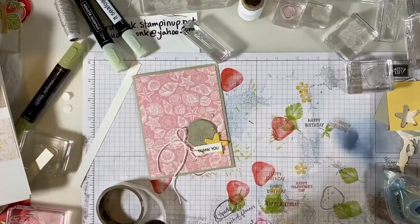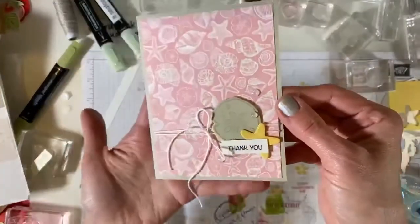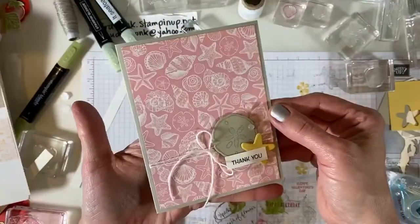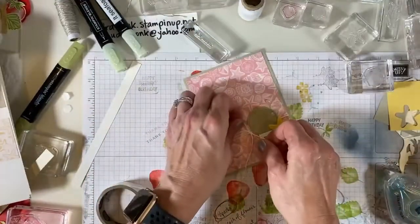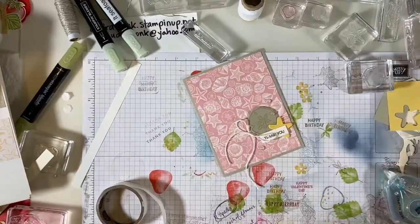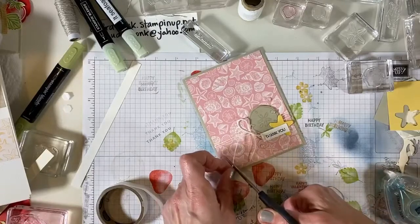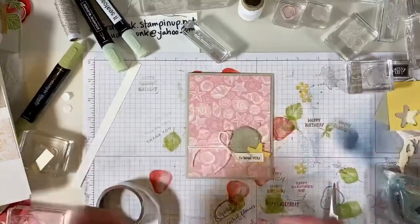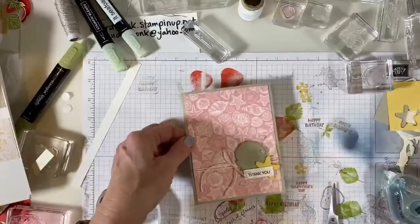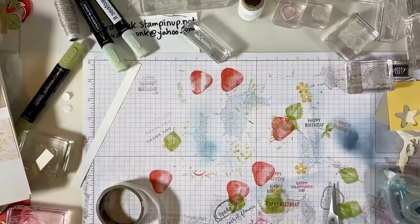Now look at that. So a sweet, simple card can be beautiful. Look at that. Little sparkle. Little thank you. I probably would trim these little strings down just a hair. No, I'm going to leave that one on. Okay, so that is a really cute card. Nice and simple and easy. All right, now let's go back to the not hard, but the mini step card.